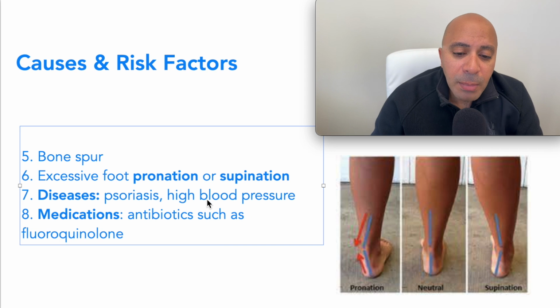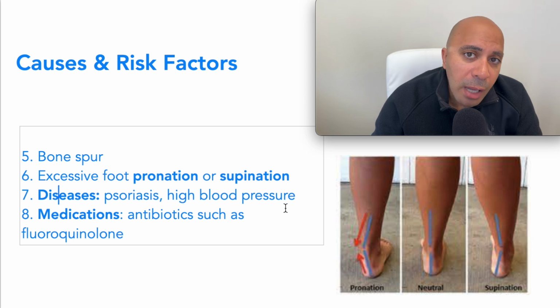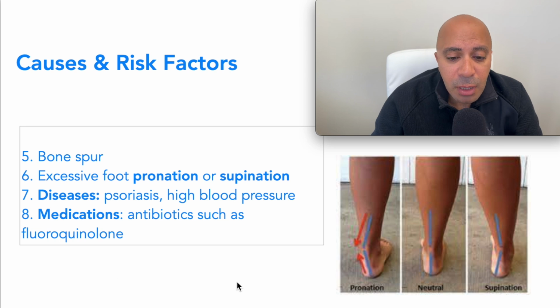The other less common risk factors, but which occur for a lot of patients, are diseases like psoriasis or high blood pressure. The eighth risk factor is taking medication like antibiotics.